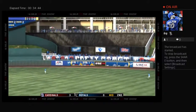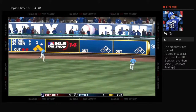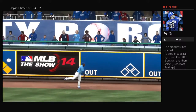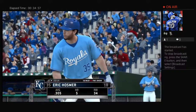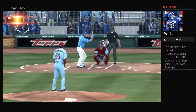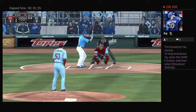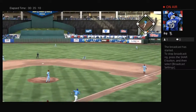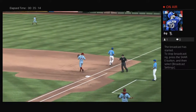On to the bottom of inning number 2. It's now a 3-0 lead for St. Louis. Eric Hosmer will stand in, and he was a big part of the win last night as he contributed 3 hits to his guys' effort. Now here's a ball hit hard on the ground to second. On to first is Ellis, and that's the first out of the inning.